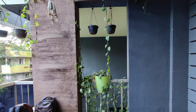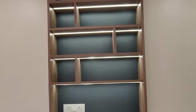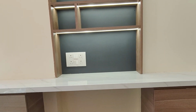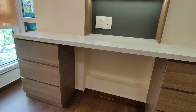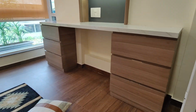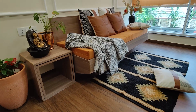They had this lovely niche which was already there. It was an empty space which we kind of made into a decorative niche. We gave them shelves over there so that they can house some books, some other artifacts if they want to. The desk is an elongated desk. It has two ends which have been provided with drawers so that a lot of their essentials can be stored over there. On the other side, what we have done is provided them with a lovely seating.